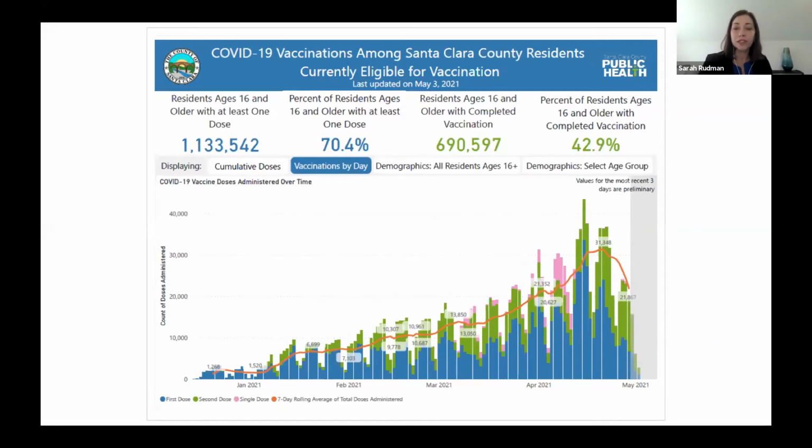And I'm very proud to be part of a county that has just really flexed every resource available, collaborated with provider partners like Stanford University to make sure that we are getting vaccine out as fast as we have it.